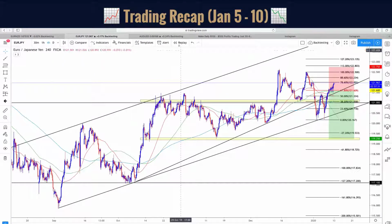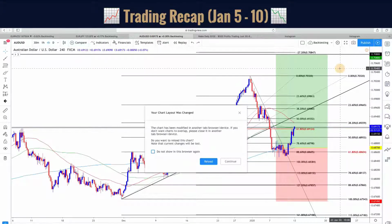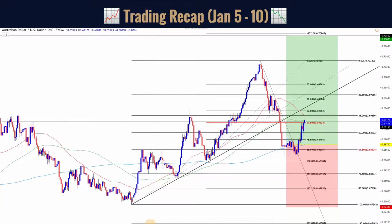Fundamentals are going to be pretty important, of course, as always, for determining what's going to happen with this trade throughout the week. On AUD USD, which is another running trade at the current moment, we're in profit. We're about right here, currently running 47 pips into profit. As you can see, I simplified it a bit as compared to the analysis provided on the VIP Telegram group.